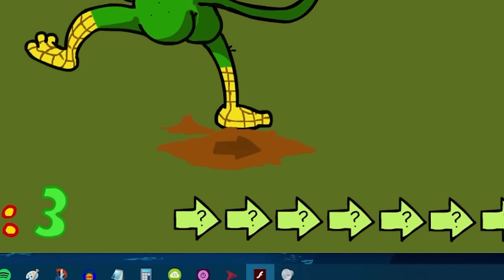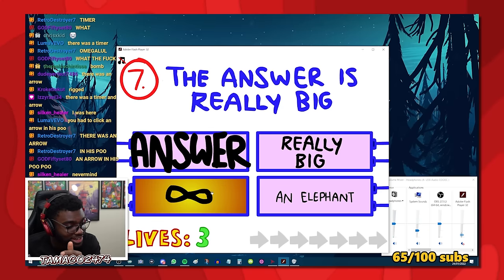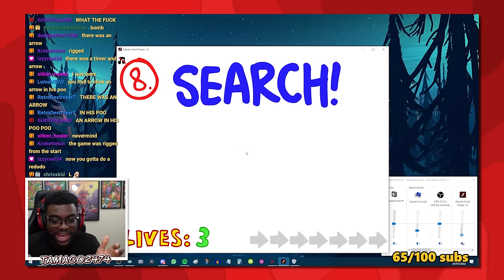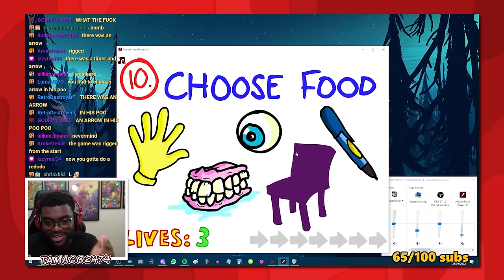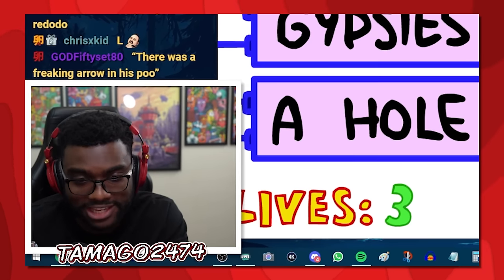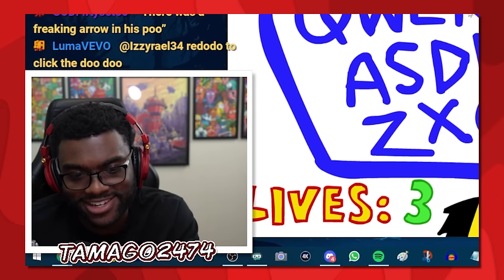What I didn't realize was that I had to click the arrow that the spider monkey pooped out. So forgive me for not paying close attention to the fecal matter being excreted by this abomination. There was a freaking arrow. Are you kidding me? When will this game let me go? Let me go. Please. I don't want to do this anymore.